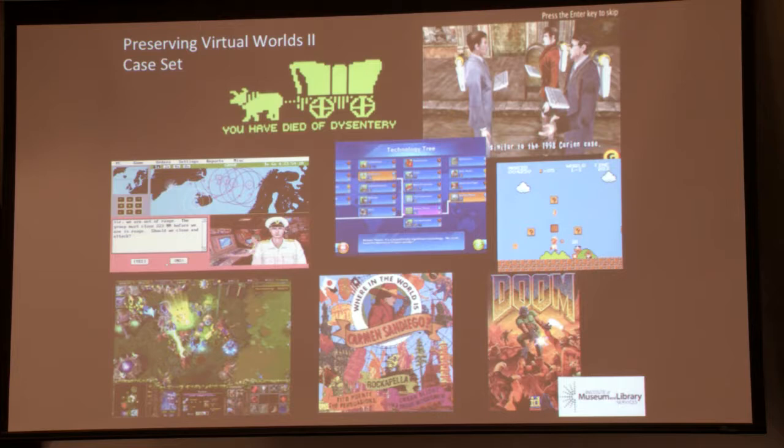This project, the first project, was really much, much more practical. As I said, at the end of the day, we were trying to ingest bits into repositories. This is really, in some ways, a more research-oriented project. Our premise is that preservation tends to be lossy. You tend to lose information over time.